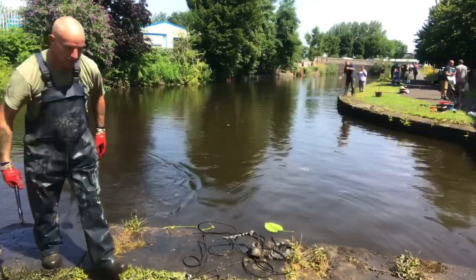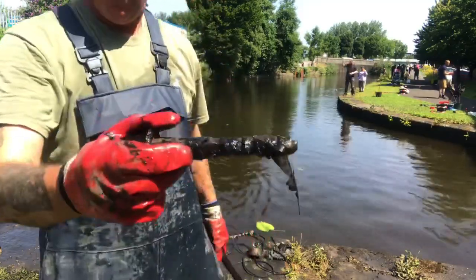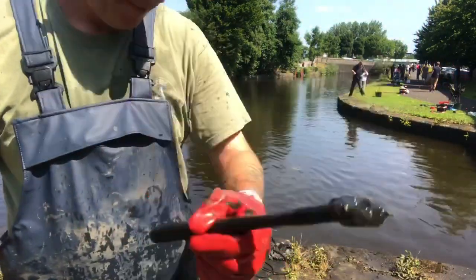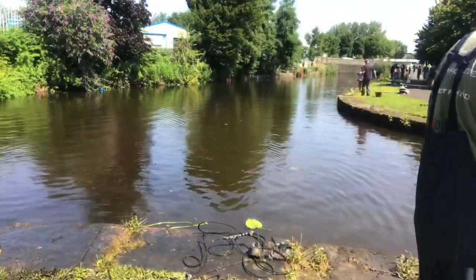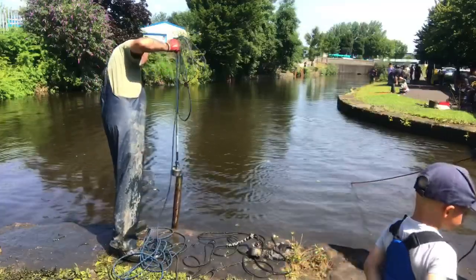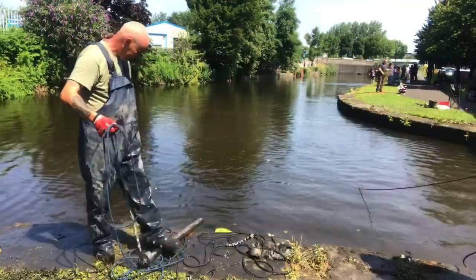A lot of it's pulling from back. Oh, we've got a track bolt. Hammer time again. Gold anyway. Table leg.